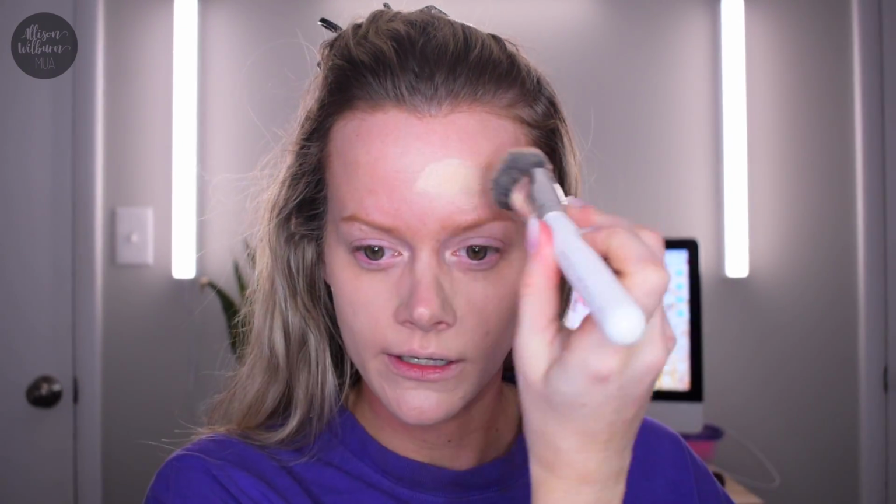So having it on first, I was thinking it might mix with my foundation to make the color a little better for me right now, but it didn't really, so I still look a little too light.